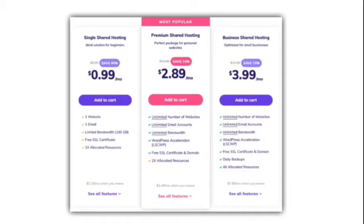Even after the promotional pricing ends, the pricing is still super low. The single site plan only costs $2.15 per month, one of the lowest rates in the industry. The best part, HostGator doesn't feel like cheap hosting. Yes, they have some tricks that try to persuade you to become a customer, like the fake countdown timers, but they're pretty mild compared to more aggressive hosting companies like GoDaddy.